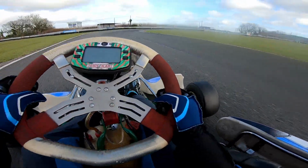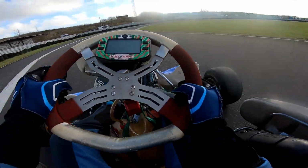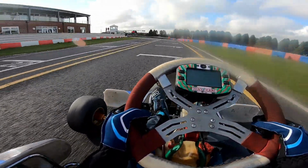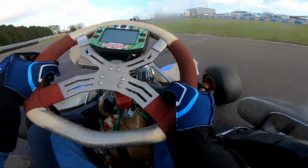tucking it very nicely through the horseshoe section, sweeping right-hander once again very nicely, taking it flat towards the final corner, just sliding there. That's where I lost a bit of time really, probably about a tenth or two, but we finished the lap now, and that was a 36.8 lap time.